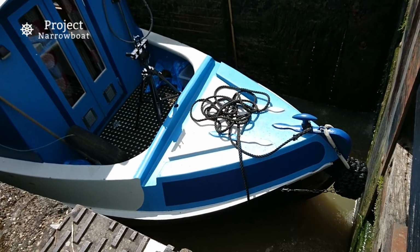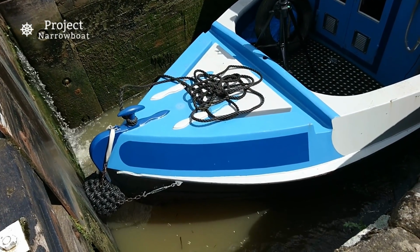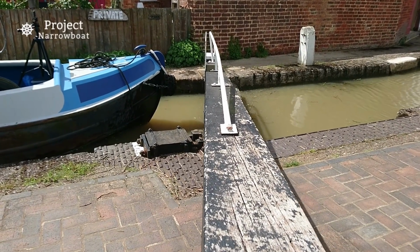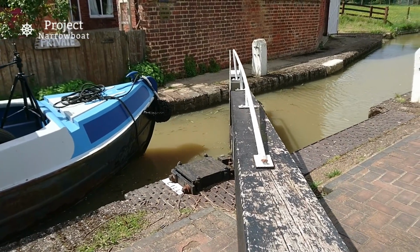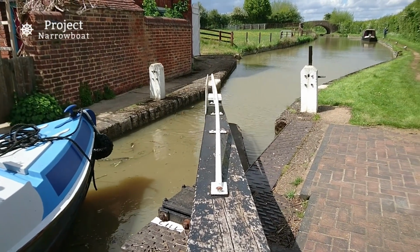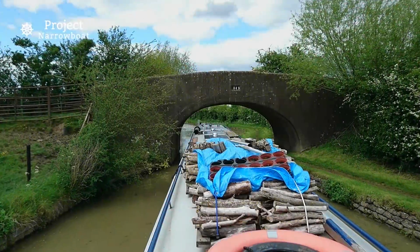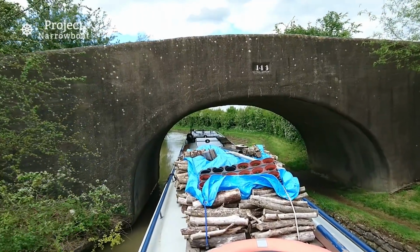The fender is resting nicely on the board of the top gate, and I keep my eye on it as I begin opening the paddles. I do believe we've got a little bit of sun for the moment. Not for long, but for the moment. I open this heavy old gate, but there is no need to stop and close it behind me, as there is another boat on the landing stage ahead, waiting to come in. It's lock free from here on.